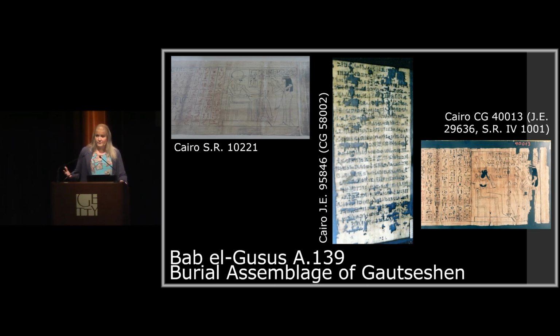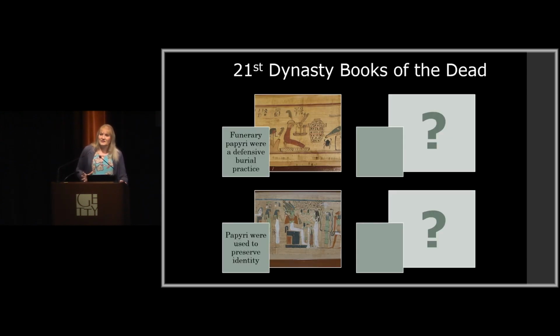But her burial assemblage was supplemented with three papyri. And it's here that we get the narrative about Gaut Seshen's titles and roles within the temple, as well as information about her family, right? So it's in these ways that a personal identity can be preserved when you can't trust that it will be preserved in a tomb or even on the coffins in which you are buried.